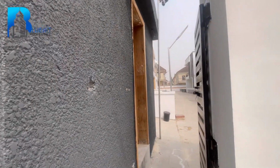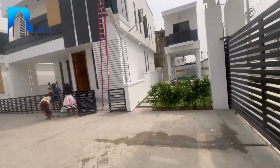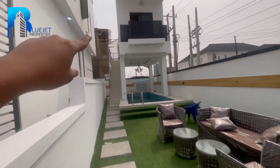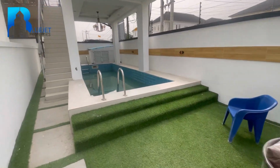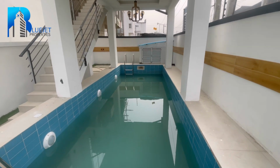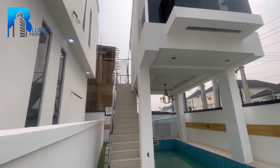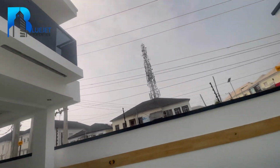So let's go in. Here we have the gatehouse, and here we have the relaxation place and the pool area. Upstairs there we have the gym, so you can see the relaxation spot here. This is the pool area. It's a communal pool because we have a 3-unit of a 4-bedroom fully detached duplex and a 3-unit of a 5-bedroom fully detached duplex, and there we have the gym house.